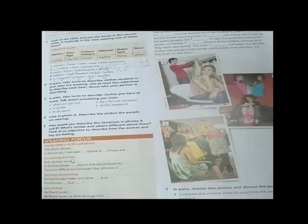And when we are comparing photos, we can say both photos show, or in the first photo, but in the second photo, and complete. The main difference between the photos is, and complete. Also, we can give our opinion, like I don't think, or I prefer, or personally, or in my opinion. So in this part, you know how to describe a photo by giving your opinion, or comparing photos, or saying what's in the photos.